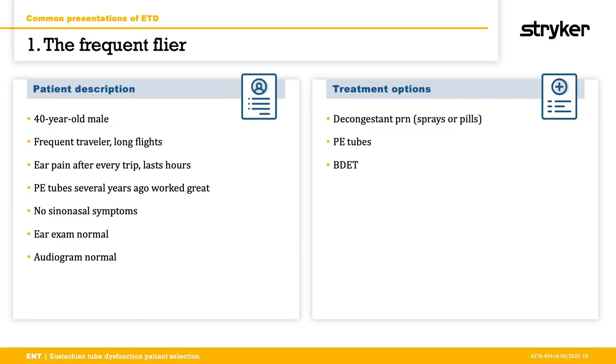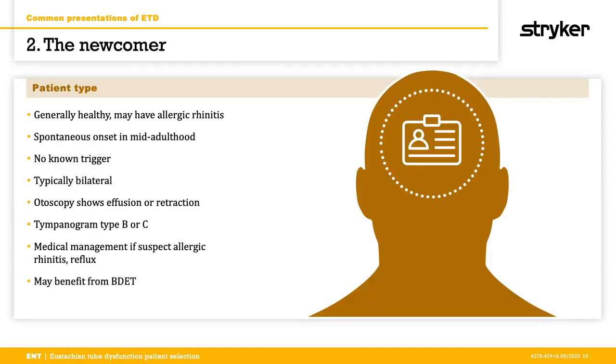If decongestants are not effective or not desirable, then balloon dilation of the eustachian tube can be a very good option for these patients. The second type of patient I call the newcomer.